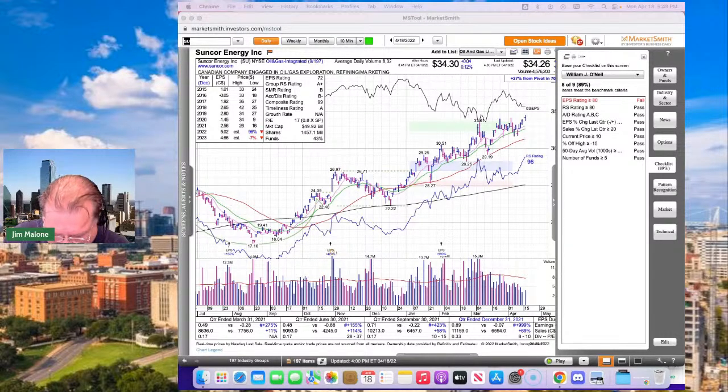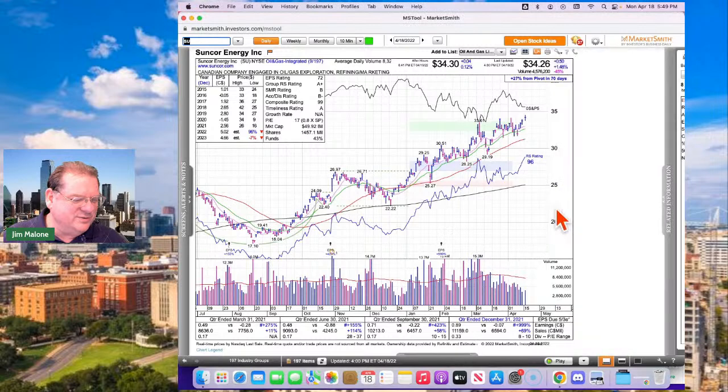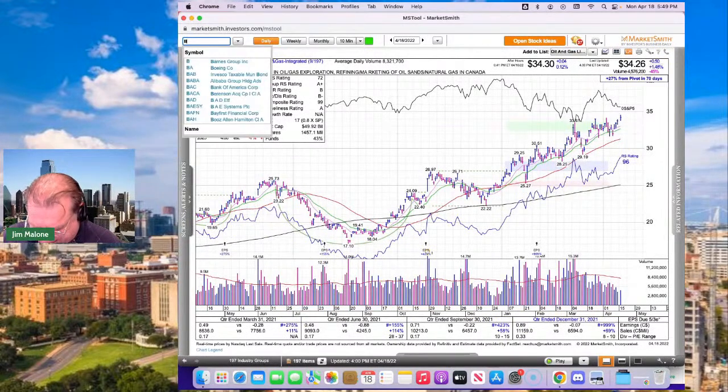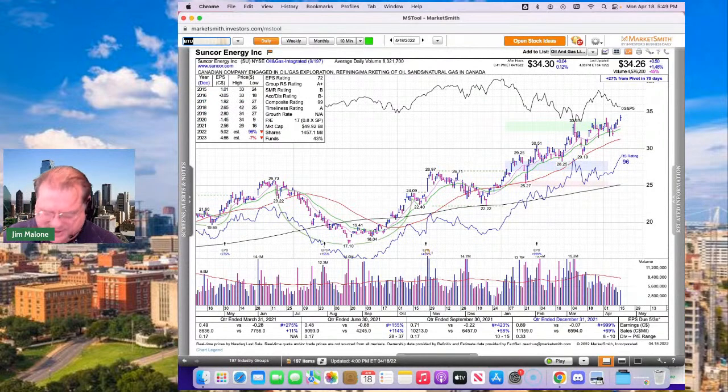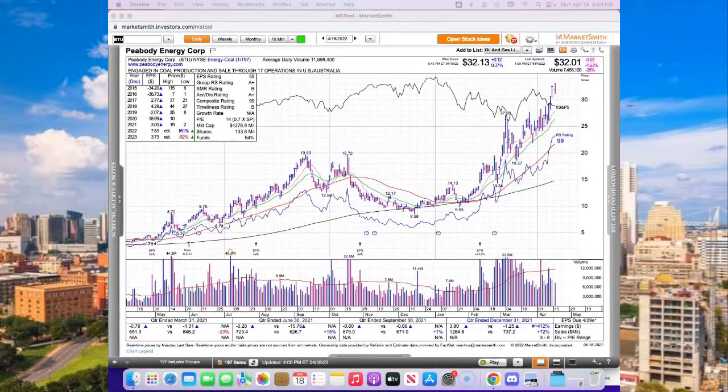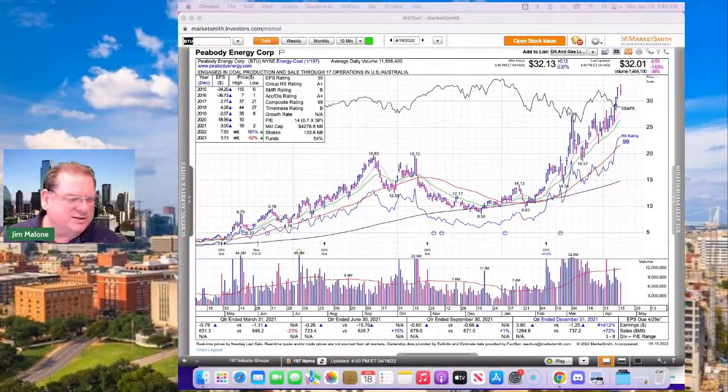Okay, go Zim, go. Yeah, that's in a good area. Look at BTU. This is one that we definitely should do. This is probably the last one for today. BTU is Peabody. I actually want to take LNG and BTU, but BTU is Peabody coal. This is one of the few really pure big coal companies out there.